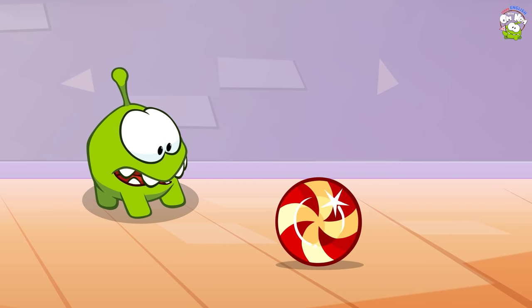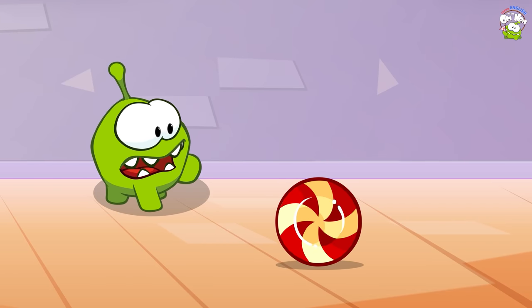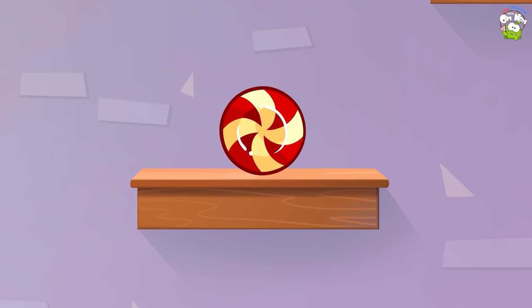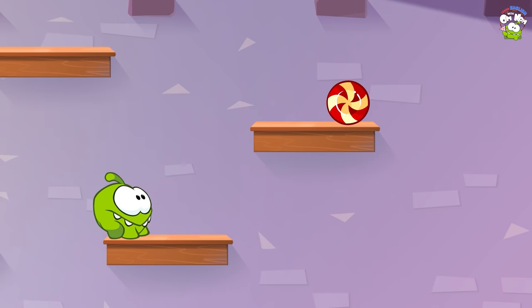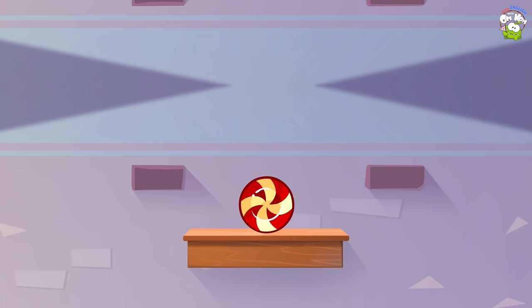Oh! It's moving. It's jumping. Very good jumping, Om Nom. Careful, though. Oh, dear. Let's try the other side. And jump! Oh! And again. Oh, dear.